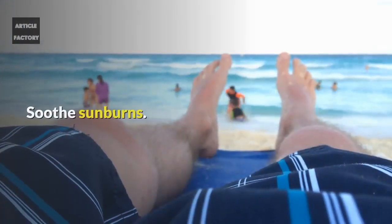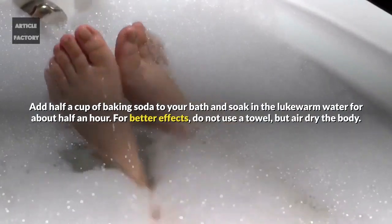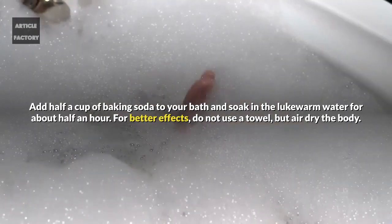Soothe sunburns. Add half a cup of baking soda to your bath and soak in the lukewarm water for about half an hour. For better effects, do not use a towel, but air dry the body.